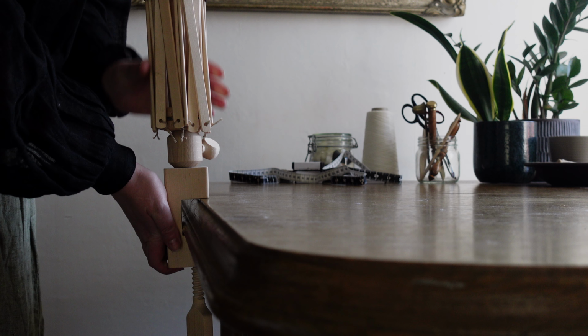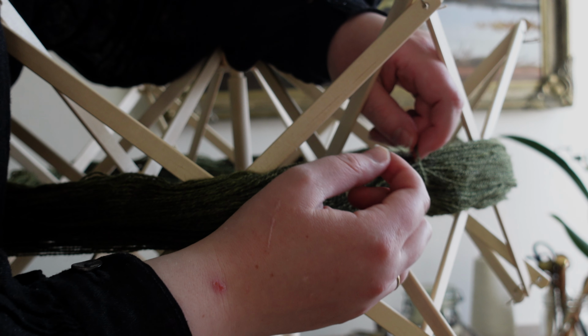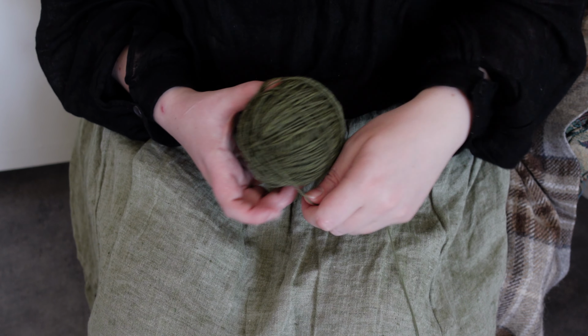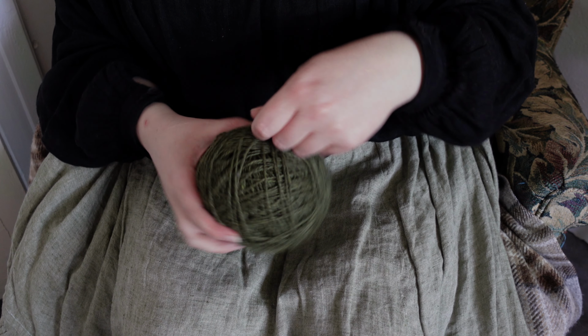I am loosely following a pattern from Drop's design, which I will link down below. I am using my favorite locally sourced sølje yarn from Hillesvåg in a lovely shade of green. I think this is what you would call fingering weight if you are looking for something similar closer to you.